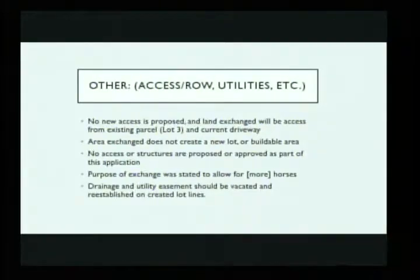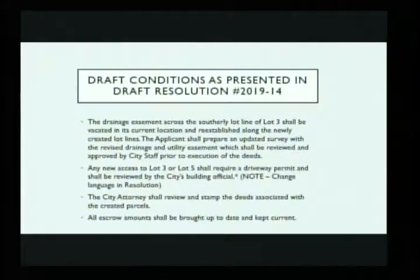So this is simply the transfer of 2 acres. From what we were told, it sounds like the 2 acres of transfer is really related to wanting the keeping of horses or more horses. And that is the primary purpose of the transfer. As staff noted, the drainage and utility easements should be cleaned up to match the proposed lot lines, so that essentially what would happen right now is the drainage and utility easement would run straight through the middle of the transfer area. So it doesn't make a whole lot of sense from that perspective.